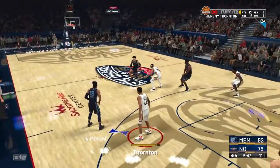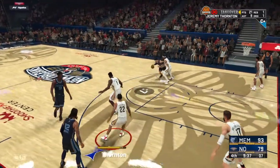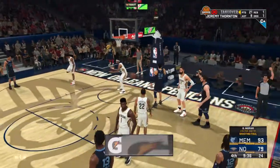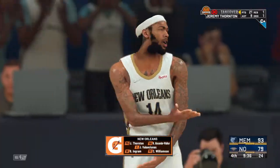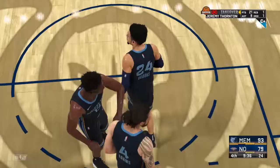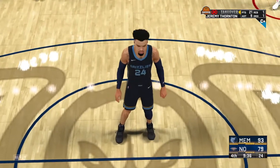Adams has checked in for Tillman. Jackson comes in for Clark. Brooks checked in for Kyle Anderson. And it's Morant in for Tyus Jones. The talented front court pair is Ingram and Williamson. Then there's Jonas Valanciunas. Then it's MP. And it's Alexander Walker in at the shooting guard. So that's the group out there for New Orleans.